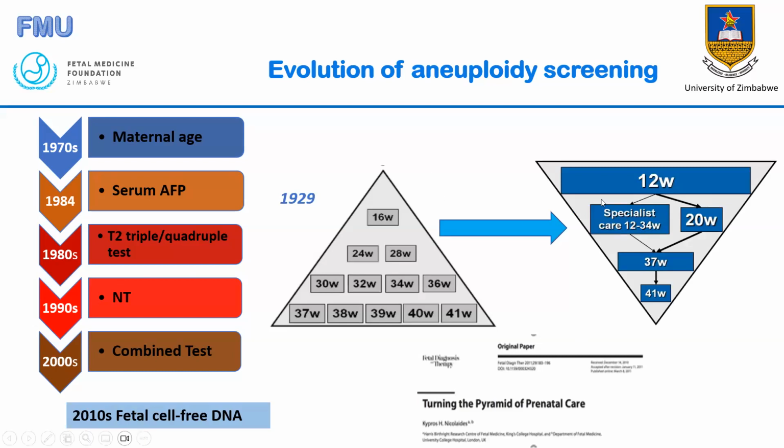This started happening. We started speaking about the turning of the pyramid of care in the 90s, but it started happening in the 2000s. Otherwise, prior to that, most women would naturally present in second trimester, just exactly the same way that most of our people are still behaving at the moment.